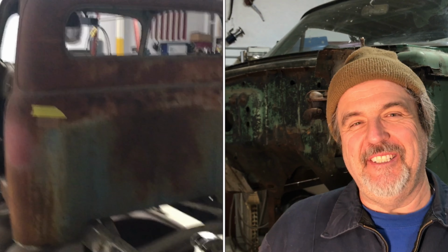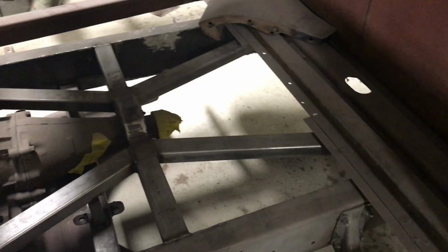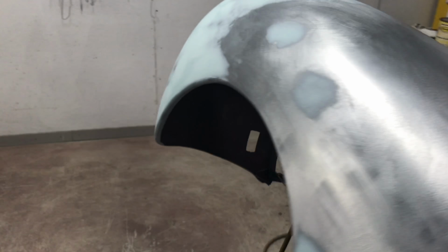45 years of building. That's what I've been doing. This is a passion of mine. Hot rods, street rods, vintage modified restoration. Been doing it all. Since I was 14, this has been just something I've wanted to do my whole life.